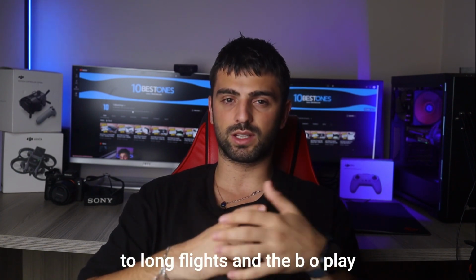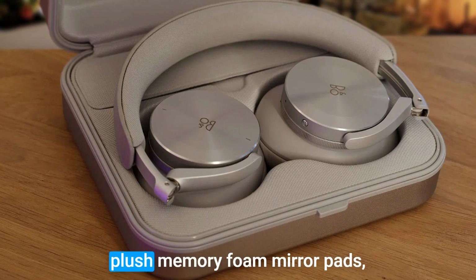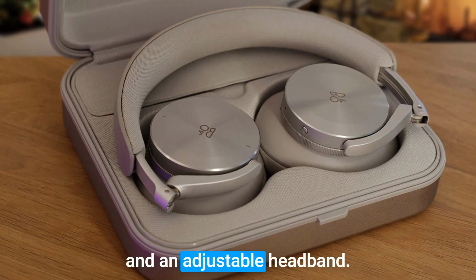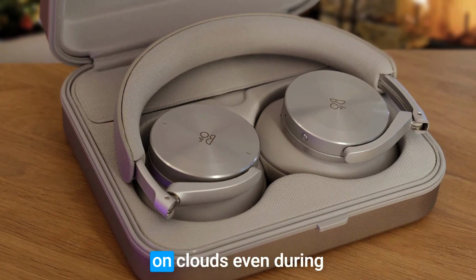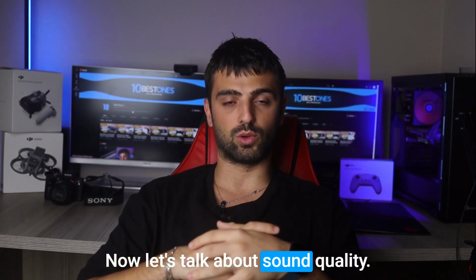Comfort is key when it comes to long flights, and the Beoplay H95 delivers in spades. With plush memory foam ear pads and an adjustable headband, you'll feel like you're floating on clouds, even during those marathon journeys. Now let's talk about sound quality.